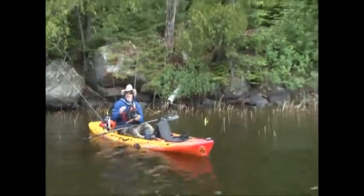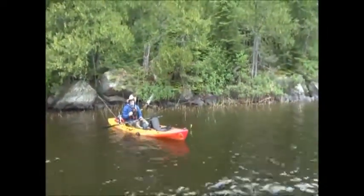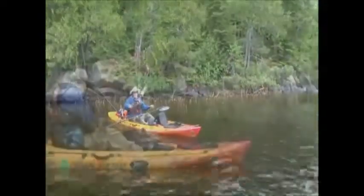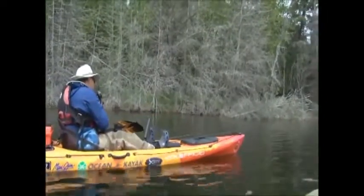reeds, a lot of rocks, a lot of structure. So having good abrasion resistance on your line is really important. We're fishing straight braid, so it'll cut right through that. If you hook into a fish, it's gonna pull it through and cut it. Just swimming along right underneath me.